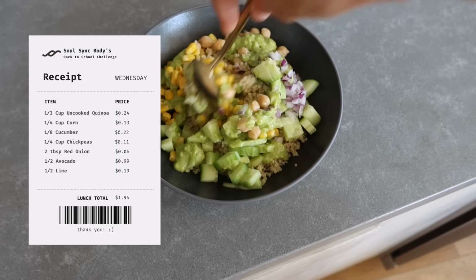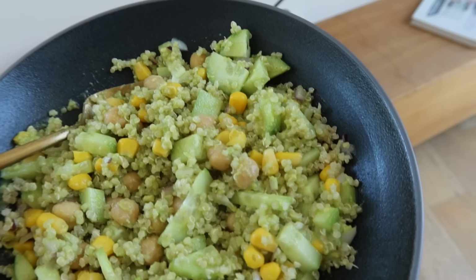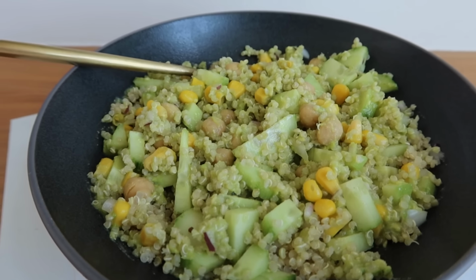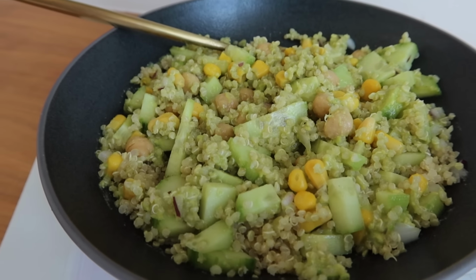The chickpea and the quinoa provide protein and fiber, and it has healthy fats from the avocado. And we will get some vitamins and minerals from the cucumber. An ultimate staple for summer, also delicious to bring on any picnic.